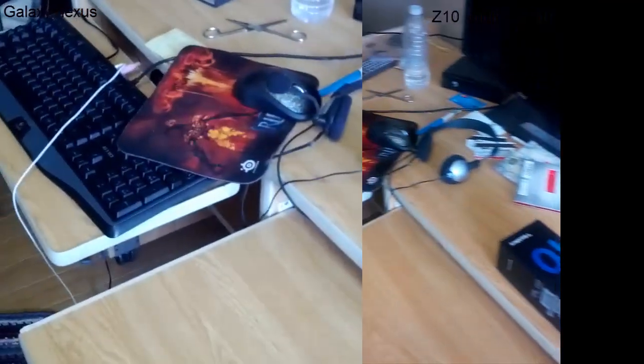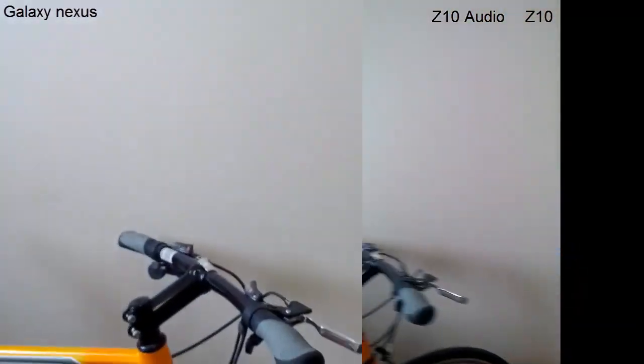But I think I'm gonna give a slight edge to the Z10. Pictures are just looking crisper. As for the mic, you can judge for yourself to see which one is better.